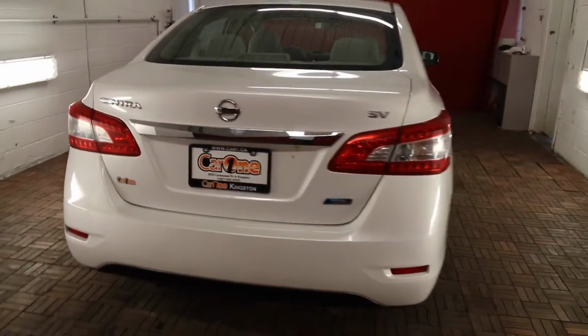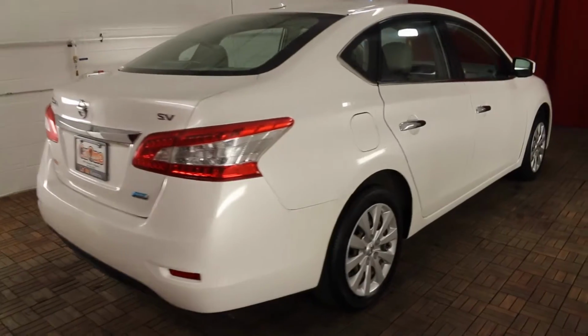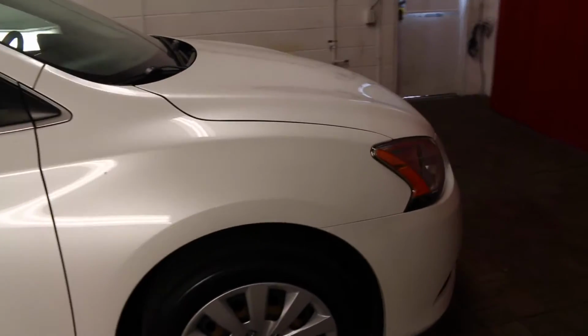Safety features on this Nissan Sentra include dual front side mounted airbags, four-wheel ABS, and stability control. It also has 16-inch wheels, front reading lights, and has a clean car proof.